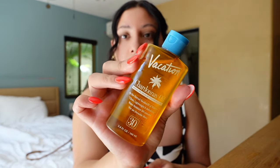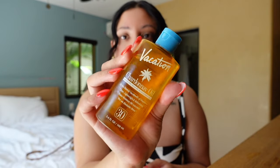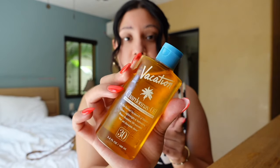Since we're having just a chill pool day today and we're not really going anywhere, on my face I just have the Life Tinted Hue Guard 3-in-1. This is the mineralized sunscreen, primer, and moisturizer, so I'm not wearing any makeup except mascara. And then I also have the Vacation Chardonnay Oil SPF. So this is a body oil and it also has SPF 30 in it.